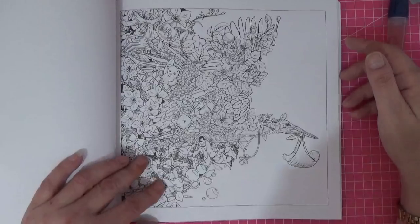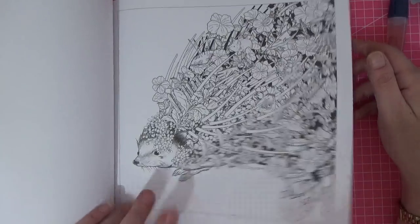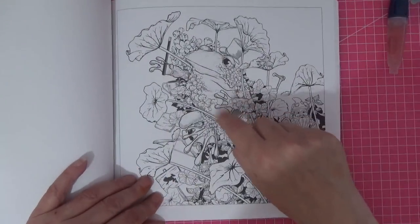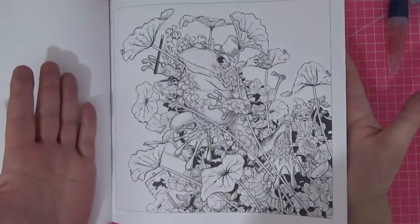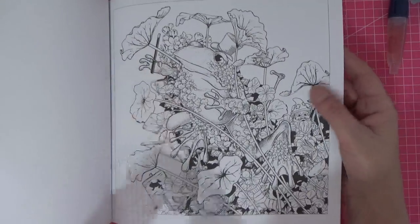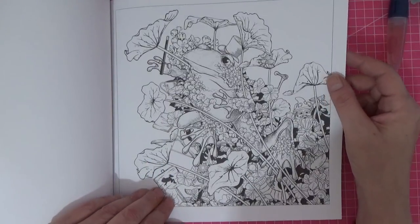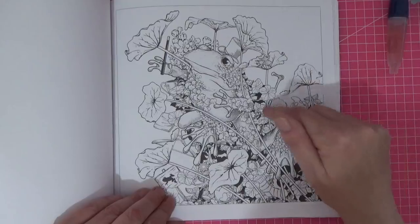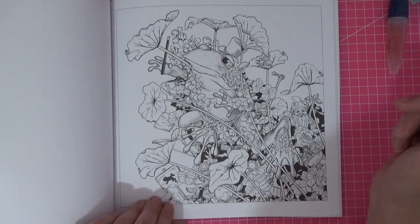Aren't they gorgeous? And there is none that you think, oh dear, that's no good. I love this guy. Oh, I love this little froggy. And they're single-sided, so you could use alcohol markers, which would speed up the process. You could also use ink tints, watercolours, all sorts you could throw at these pages. I do love this little guy. I really do like him.